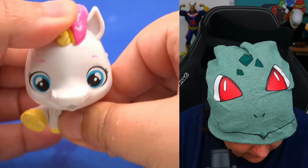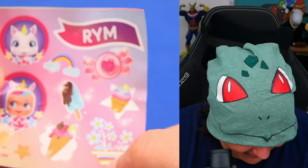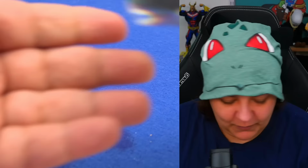Nothing again. Let's check out, maybe the stickers are cute, right? The name is Rim. Okay, I'm still not crazy about the stickers. What's the accessory? Oh, there it is. We have a cup of ice cream, I'm guessing. All right, next.